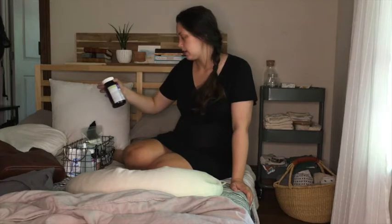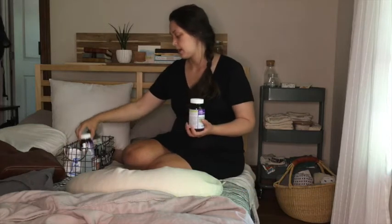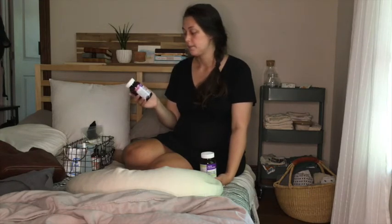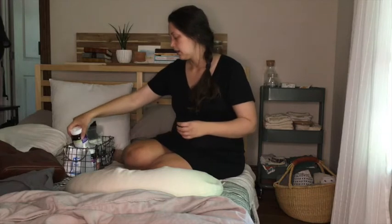My prenatals I will be taking until they're used up, and then they also make a postnatal, which I started taking last time, and it helped so much with my milk supply and my energy levels. So I'll be switching over to my postnatal from New Chapter after I've used up all of my prenatals in postpartum.